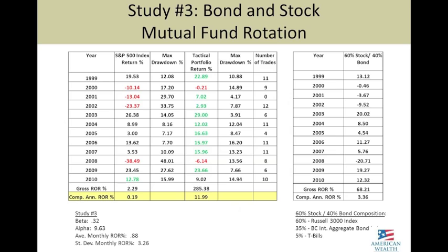So here's the actual performance of this rotation, of rotating between these bond funds and stock funds. Here is the S&P 500 again, the annual returns going back to 1999. Here's the drawdown experienced, and then here's the actual tactical portfolio returns of rotating into stocks or bonds again. And again, I've highlighted in green those years which have the higher performance.